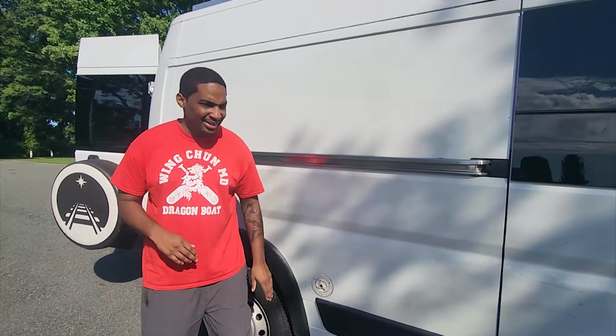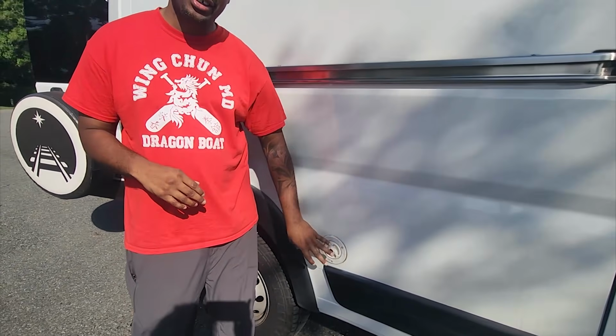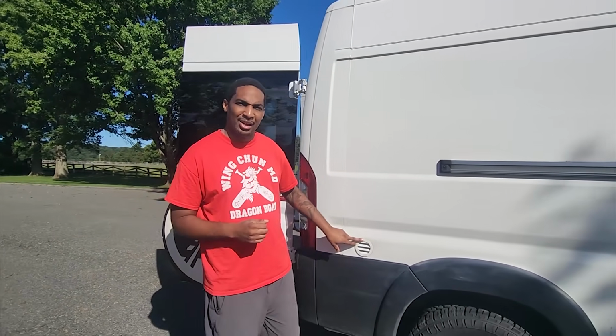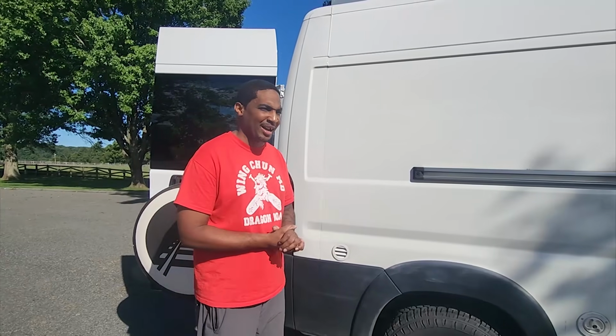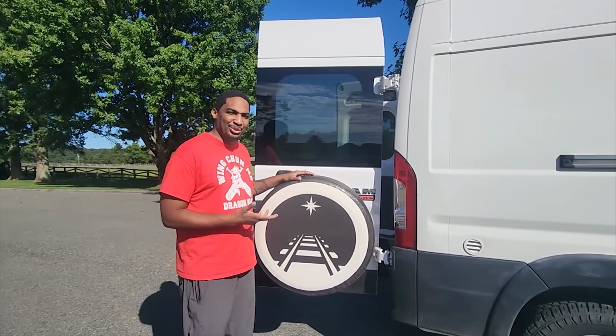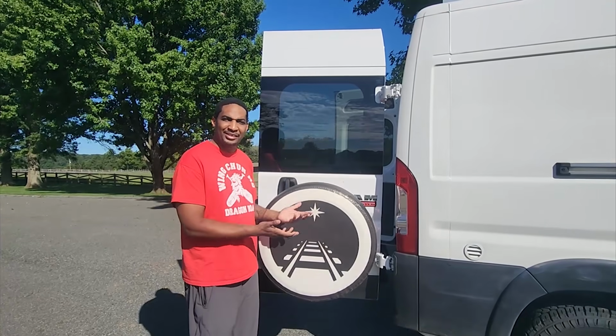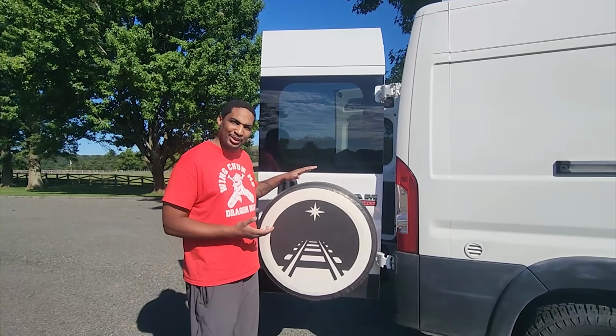This is our inlet for the water. This is the vent for the toilet. We have a small 12-volt fan that we use to pump air out. Our spare tire is typically underneath the van, but because we installed tanks under the van, we needed a place to put the spare tire.